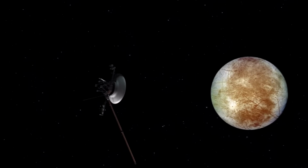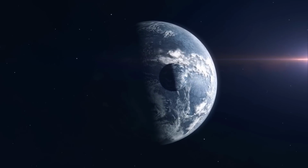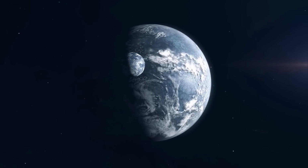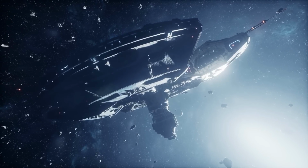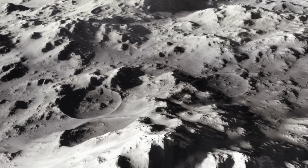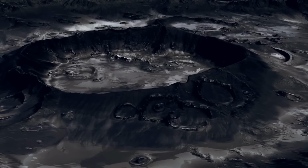The forthcoming Europa Clipper mission, set to launch in the 2020s, promises to revolutionize our understanding of this icy moon. By flying through plumes and mapping the surface with unprecedented precision, the spacecraft will analyze Europa's subsurface ocean and assess its potential habitability. Scientists hope to uncover biosignatures, chemical markers of life, within the plumes, providing direct evidence of life or prebiotic conditions.